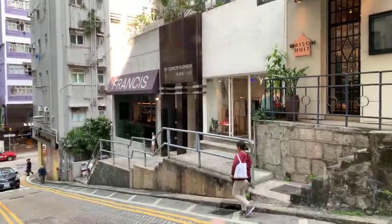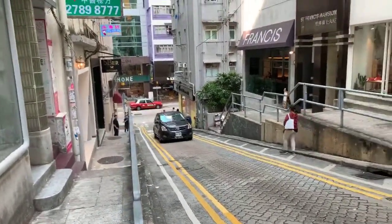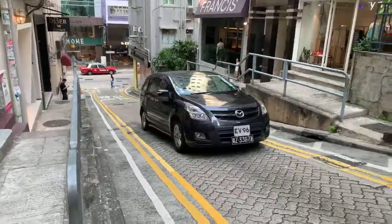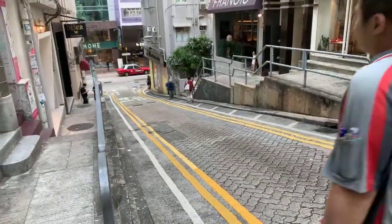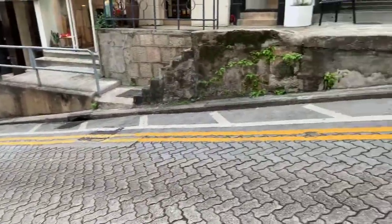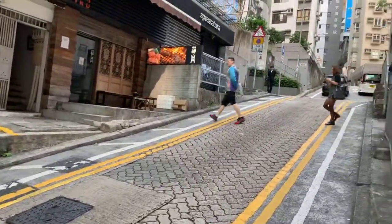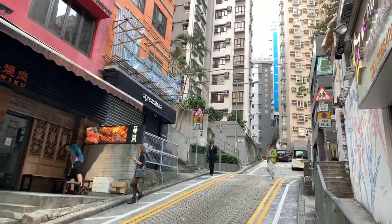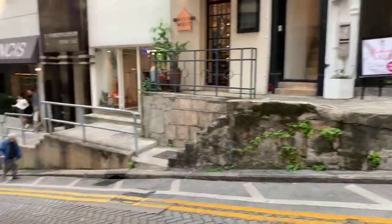Okay, there's a car coming. Well, as you know, Hong Kong Island is quite hilly. So if you had to walk in places around Wan Chai and Central like this, high heel shoes will not work. Let's go opposite. Let's go.